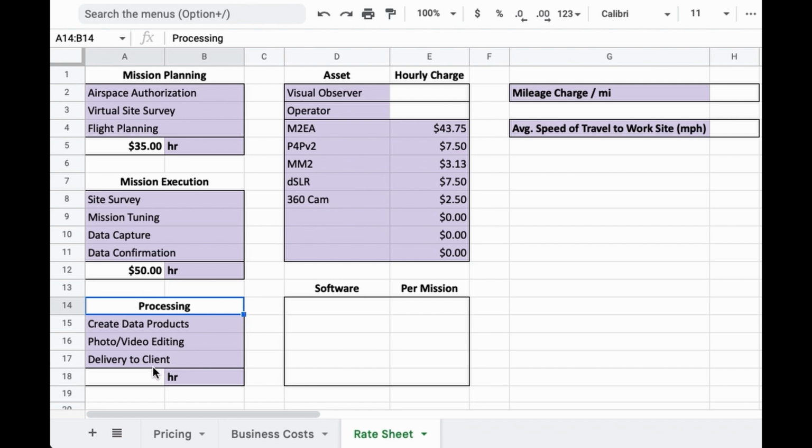And finally, I'm going to do the same thing with processing. And for this, I'll say $30 an hour. Next, we move to the hourly charges for assets. I basically think of it in terms of rental use of equipment. First here is visual observer. So we'll say for a VO, we'll charge $20 an hour. And if I need an independent camera operator or second drone operator using equipment that I own, I'll charge $25 an hour.